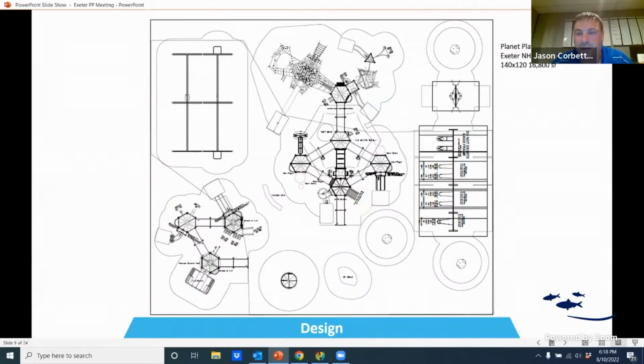So here's the design, and I actually submitted this design to Unlimited Play. And what Unlimited Play is looking for is they want it to be wheelchair accessible. They want it to be a place where able-bodied children and children of special needs can play side by side. It may be great to have a huge climber and a huge ladder, but if a child in a wheelchair isn't making it up there, then it's really not what Unlimited Play is looking for. They're looking for ramps, and more ramps, less stairs, less to no stairs at all.